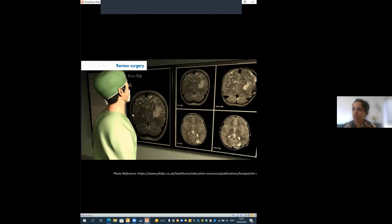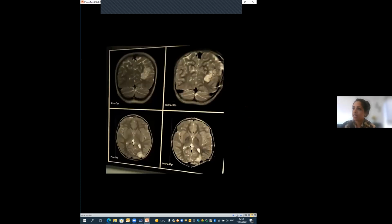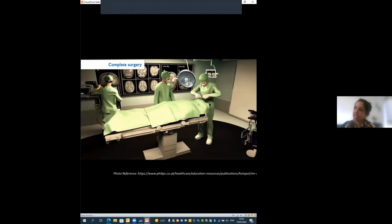These are pictures supplied to us by Philips, who have given us the scanner. Here we see the neurosurgeon looking at those intraoperative scans. Now, that's not really the case. We as neuroradiologists, particularly as pediatric neuroradiologists, are often there in the scanner to help review these images and have a discussion with the surgeons. In this case, there was a small volume of residuum left, so the patient comes off the MRI onto the trolley, back into theatre, and the surgeons complete their surgery.